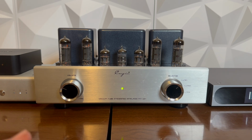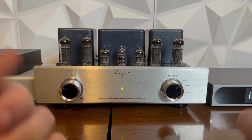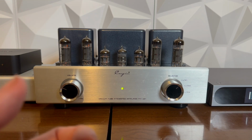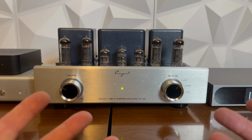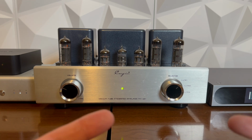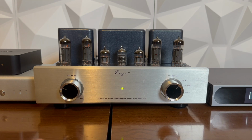So Cayin, they're not a fly-by-night operation. They've been in business a long time. They make great DAPs, great products. And of the reputable Chi-Fi brands, Cayin is one of the top. You've got Line Magnetic, you've got Prima Luna through Upscale Audio. There's been Will Senton as a newcomer, and there's one that I'll be doing coming up, which is the MusicShare X7. I'm excited to talk to you about that one.